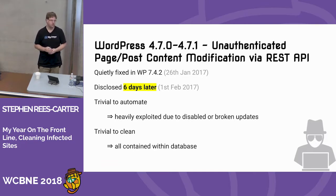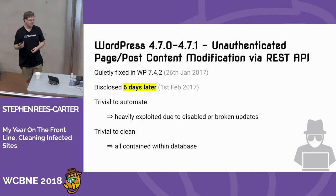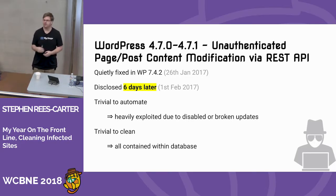I assume the idea was they wanted to announce it and let people know about it so that it could be protected, rather than just let it linger and wait for someone to discover it. The problem was, it was trivial to automate because it's an API call, and heaps of sites had disabled or broken updates. And so heaps of sites weren't updated and were vulnerable to this. We saw a huge influx of site cleaner work come in from this because of all the sites that, as I said, had disabled updates or broken updates.